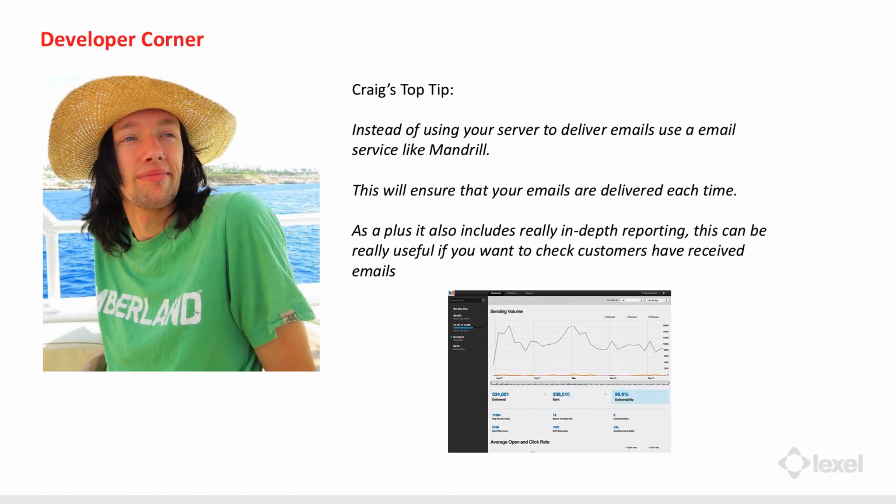We use Mandrill for all of our customers. We avoid using servers where possible, just for the deliverability of the emails and making sure they're getting to customers. You can run off reports, so you can see how many emails you're sending, how many have been delivered, how many have bounced, and the click-through rate as well. It's a really good tool, and if you're not using it, you should definitely look at something like this or SendGrid. There's a number of other services available, but we really like Mandrill, so that's why it's been suggested this week.